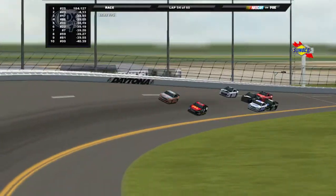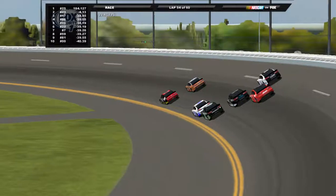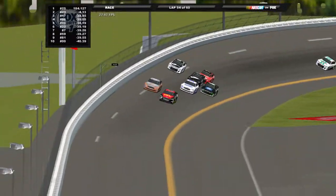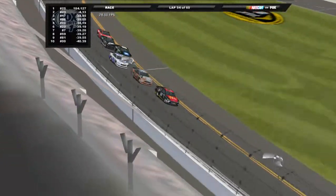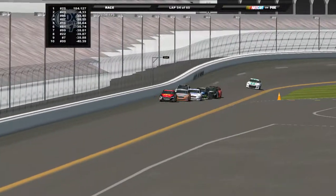96 down to the bottom of the track. We're watching the P3 race, by the way. This is for the 5th position on the grid. Unless a wreck happens, then these guys are pretty much right back in the race. 96 holding that 3rd position right now, which will be 5th on the grid.